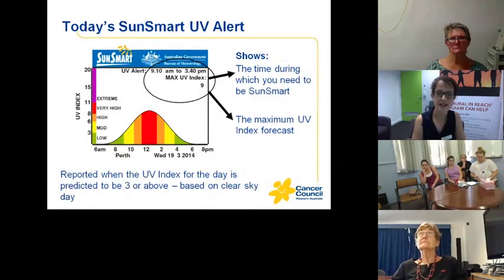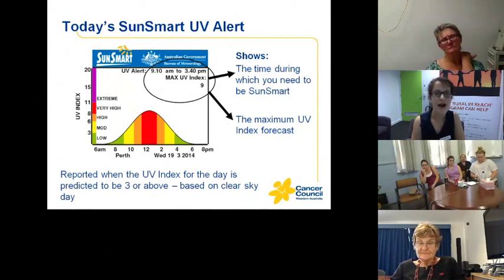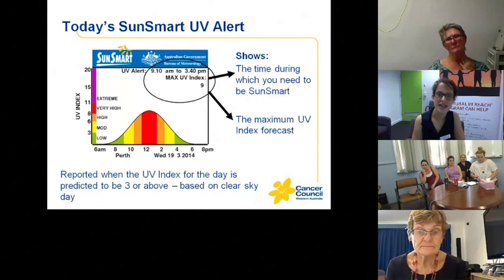So this is what's known as the SunSmart UV Alert. It's issued by the Bureau of Meteorology, and it's reported when the UV index is predicted to reach 3 or above on any one day. It tells you what the maximum UV index is forecasted to be, and the times of the day when you need to use sun protection.